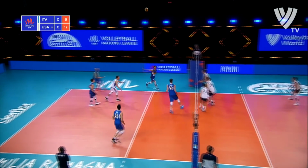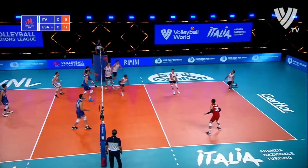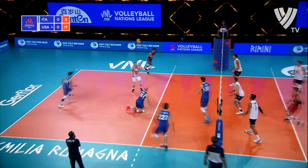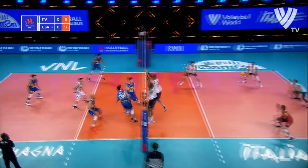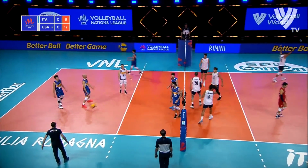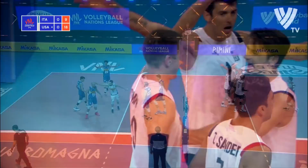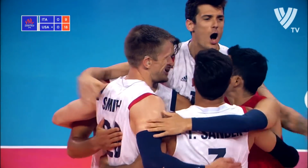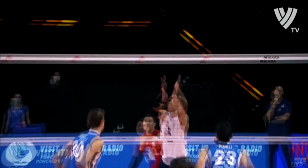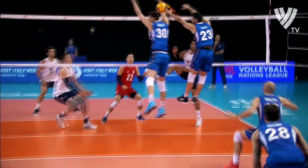Oh, get over there, off the hands, but it's picked up by DeFalco. Hutchinson running in there. Sander down in the middle, but it's picked up. Right behind. Good defense again on the USA side. This ball just a little bit flat and low for Smith, but somehow finds a way. Elbow bend. Just dribble that over the block. We're all on the same page, but unbelievable defense.